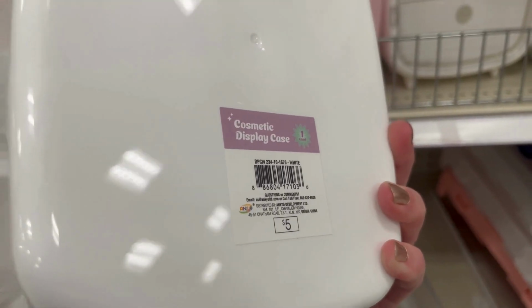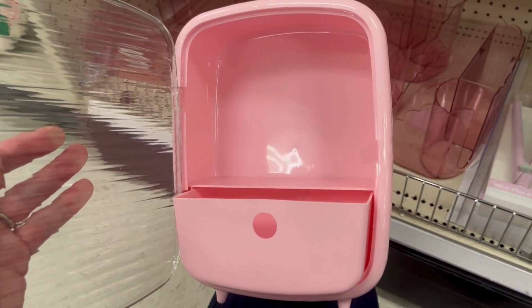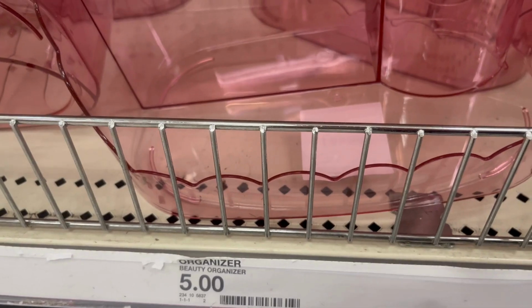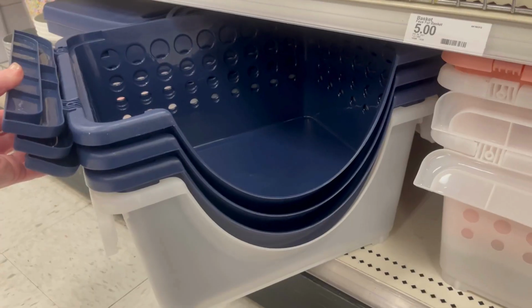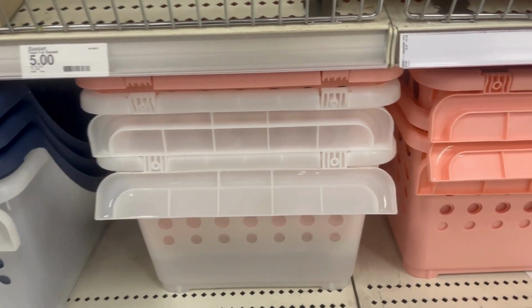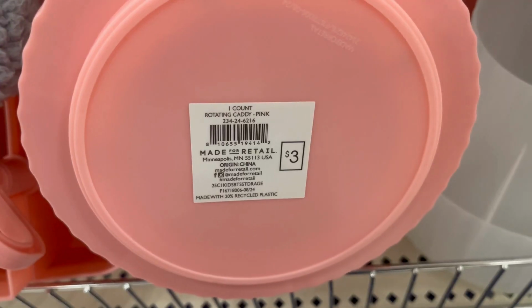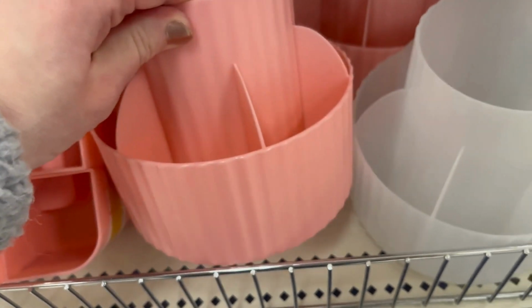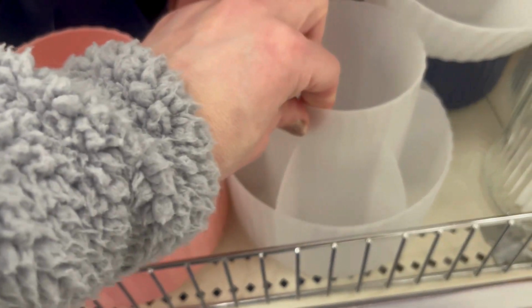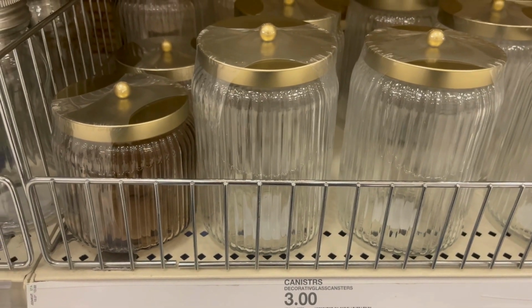This is a cosmetic display case for $5. It comes in pink or white. Beauty organizer, $5. Stackable bins, different color options there again. White, pink, blue, $5. $3. This is a rotating organizer. Those would be cute for pencils or markers or makeup brushes and makeup.